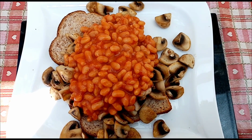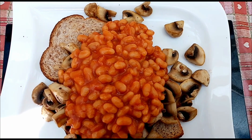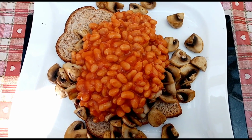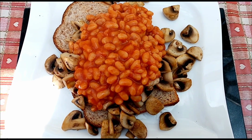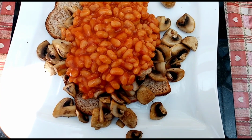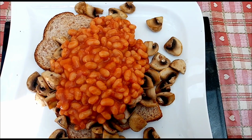This is my lunch today. I've got two slices of Warburton's 400 gram loaf of bread that I've toasted. That is for my bee choice. And then I've got a whole punnet of mushrooms, which is speed, and by the time you've cooked them, they were juiced to nothing really, but that is a whole punnet there.